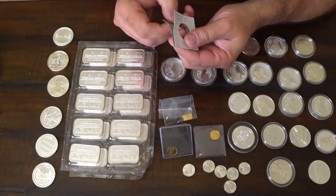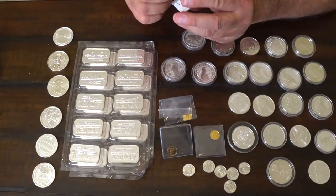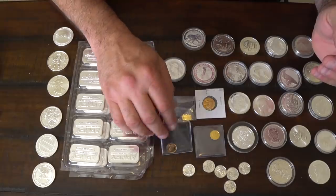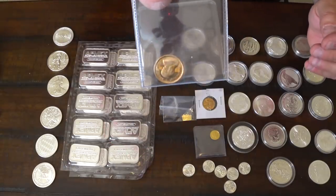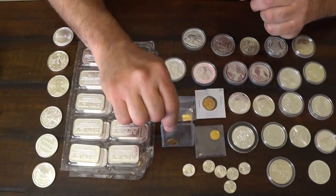Why is it my favorite coin? Because of the gold color. Unlike some of the others, even the Cougaran, I think, has some copper in it. Just a slight copper tinge to it.